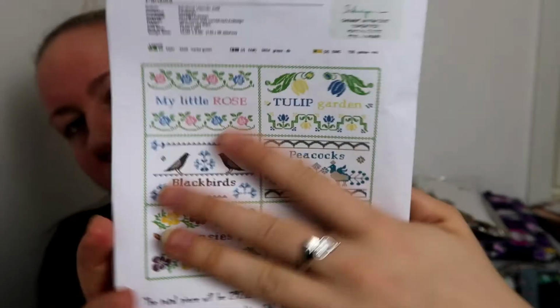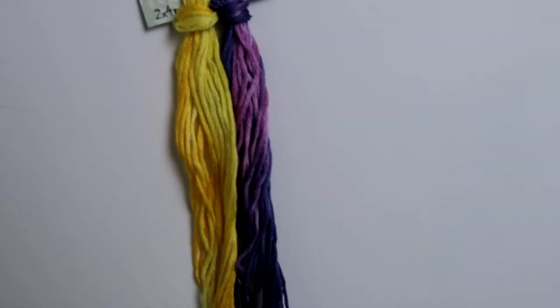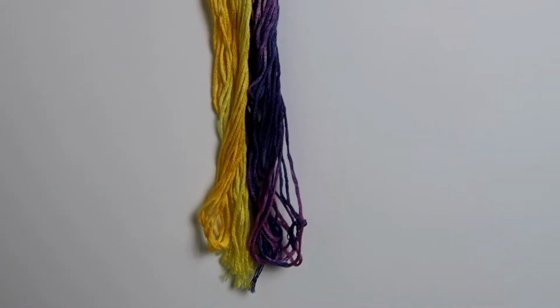And the pattern is, you saw last time, flowers, birds, flowers again. So pansies. And the thread we got is Sunny Day, which I have already, and Fall Bloom. And Fall Bloom looks awesome because it's pink and purple. I don't like pink but when it's variegated with purple or something else, perfect. So that will be fun. I still don't have a fabric to stitch it on though. Maybe we'll do it in the 40 count. Maybe.